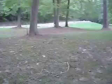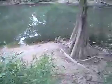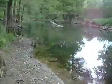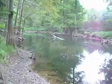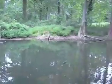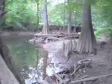Right, here's the second park bench. There is a little pathway to get down to the creek, and so I'm going to take advantage of that since the water's rather low right now. And this is looking southward down the creek. And as I pan, looking westward, and now looking northward, and wow.